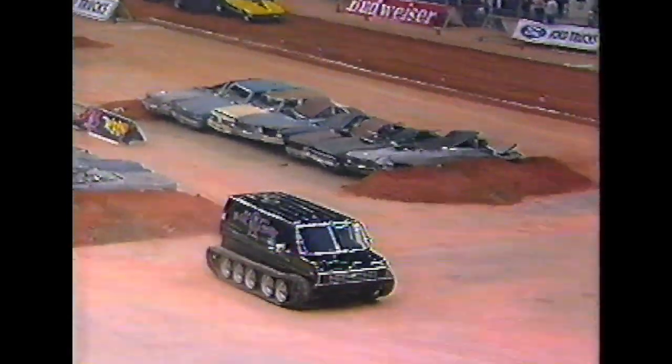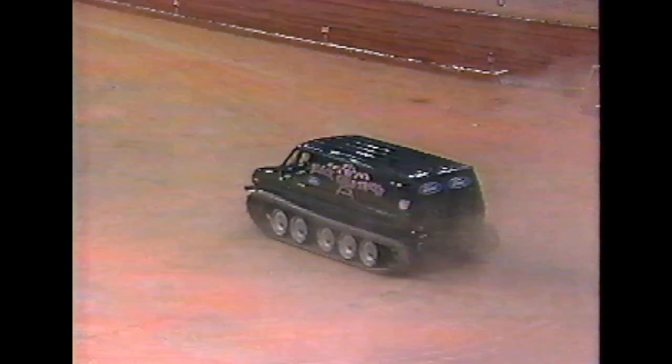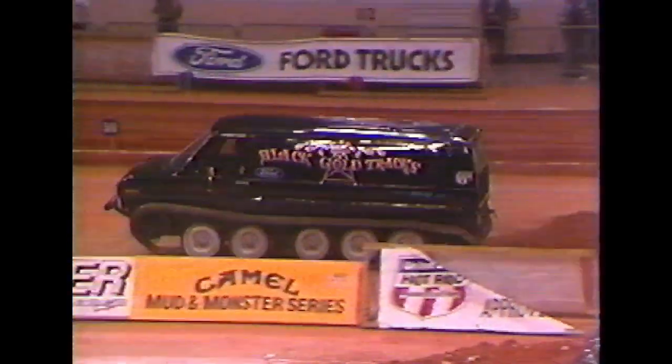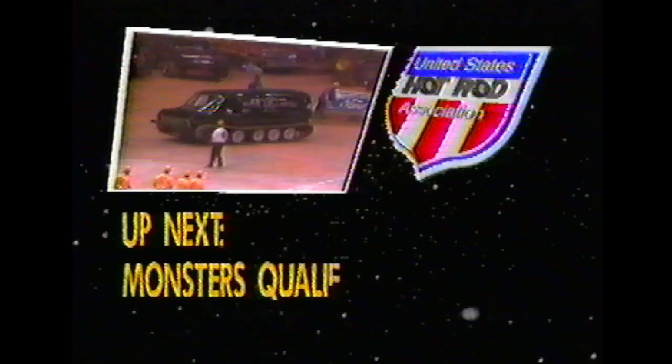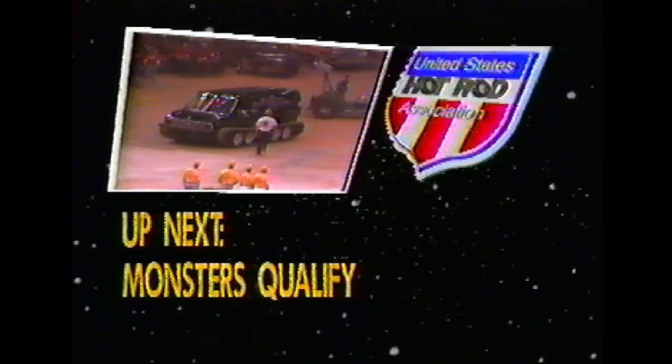And you'll notice that the cars in the other lane have not been crushed down totally yet. The Black Gold is going to swing around and pass over these cars. This is a heavy machine, so he really squeezes them down to make these racing surfaces very equal. 20,000 pounds of Army M4 personnel carrier with a Ford van body on top, supercharged Ford power. That's a wild machine, but it's not nearly as wild as the monster trucks we'll be seeing next in qualifying. Stay with us.